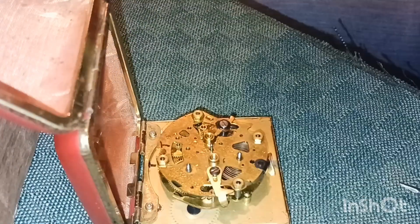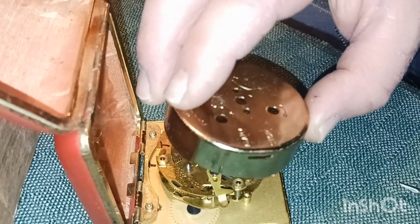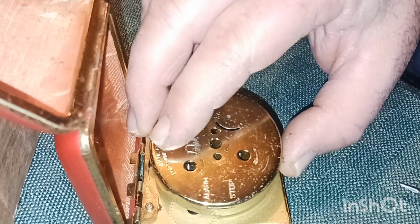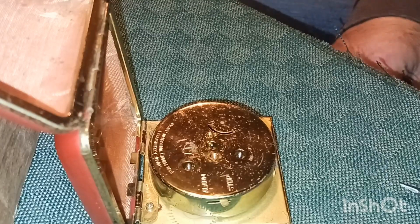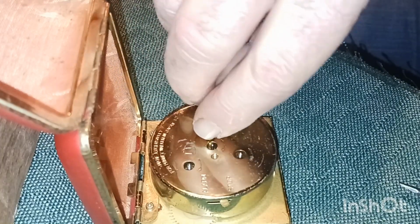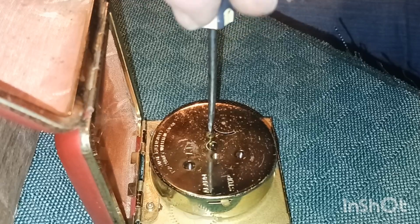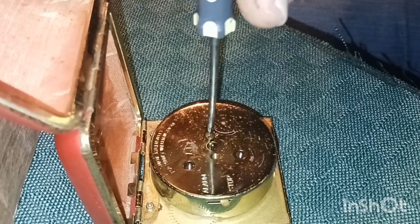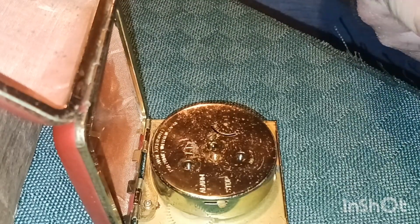Just put her back together. Just put it back the same way. Put it back like that. Now, when you put these little brass screws back in, you don't want to tighten them super tight. You just want to get them drawn down, and maybe a little torque, not much. Because the first time I put it together, I tightened them too tight, and it stopped the flywheel.